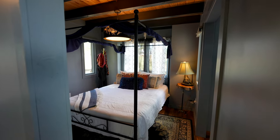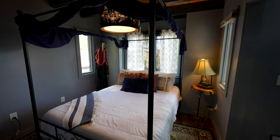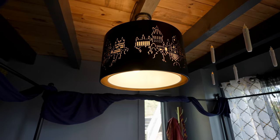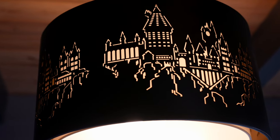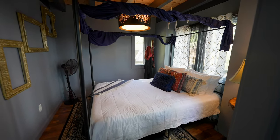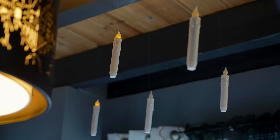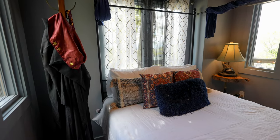And then the last thing down here is the master bedroom that has a queen bed with probably the coolest chandelier that is metal art with Hogwarts etched into it, as well as some floating candles above the bed that you have to point the little remote at to turn on and turn off. So adds to the feel, as well as a robe and tie that you can dress up in, and we may or may not have done that at some point.